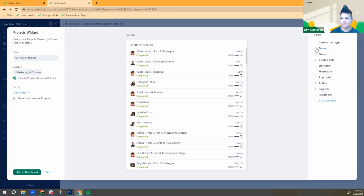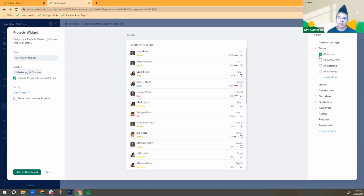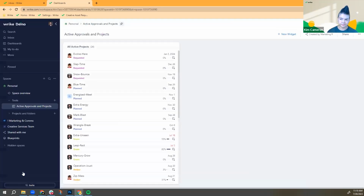Because I said this is active, I'm just going to keep it simple and choose all active here, and we'll see right away in our preview that we're down to 26 projects. I like that. I like that a lot. It's a little bit jumbled sorted by date, so I'm going to choose to sort by status in this case. You can see things get nice and organized.